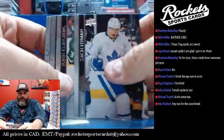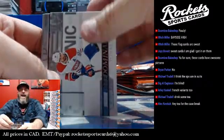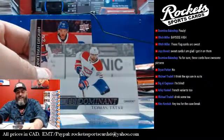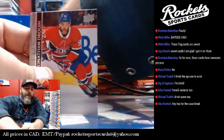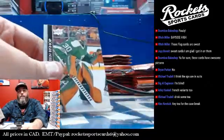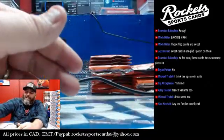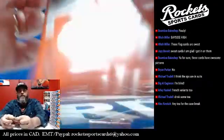Zach Hyman, I don't know if we got him in the first box or not. We've got a predominant. Looks like Tatar! He's back again. We got another Tatar insert there with predominant. As you guys can see, I will pick up the pace as we go. The Ben Bishop was cool. I'll only really slow things down if we get a hit that is different from what we've already seen.